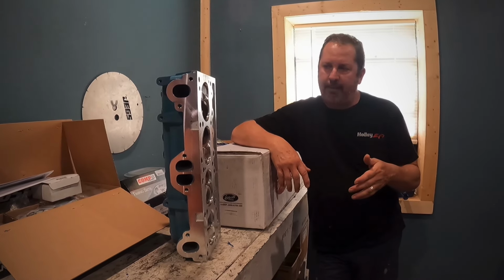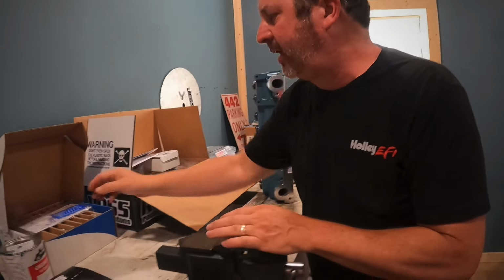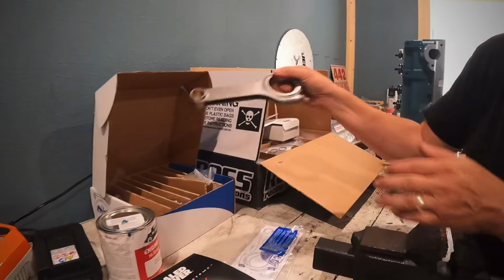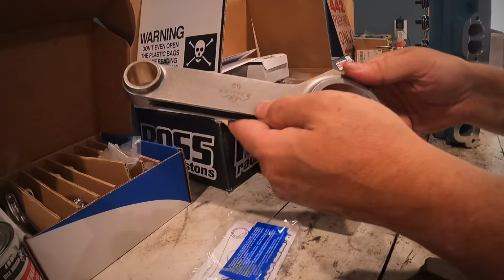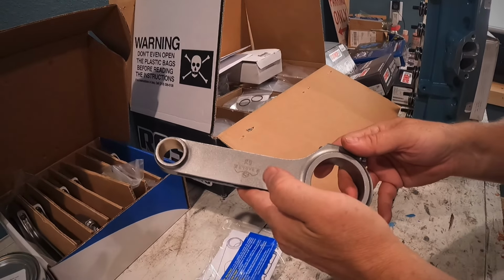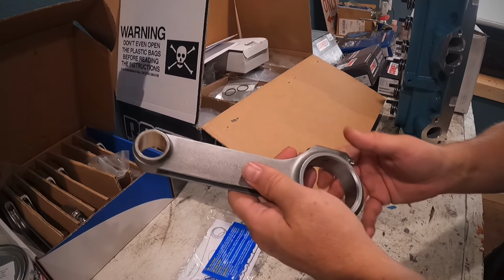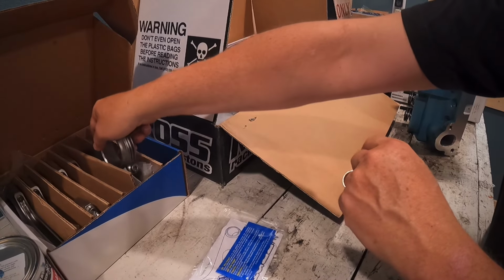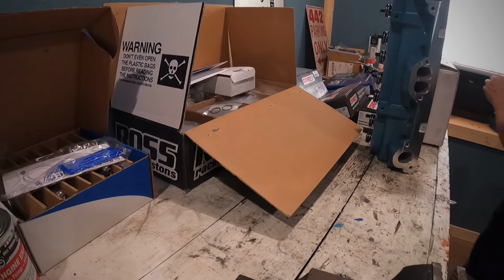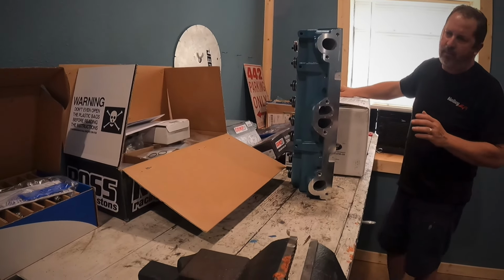So moving up top, oh, and let me also share before I forget about it. Here's our I-beam connecting rods. So, Glenn, you've got a nice set of connecting rods here, a lot better than those I-beam stockers. Really nice set of I-beam connecting rods.